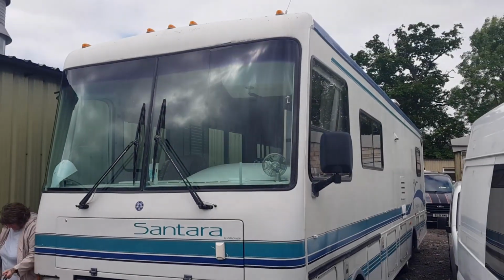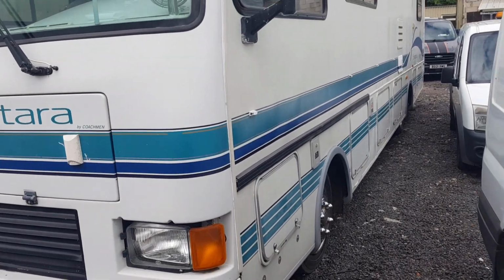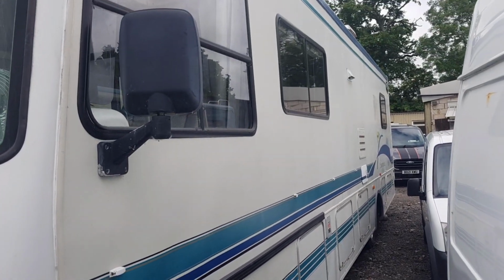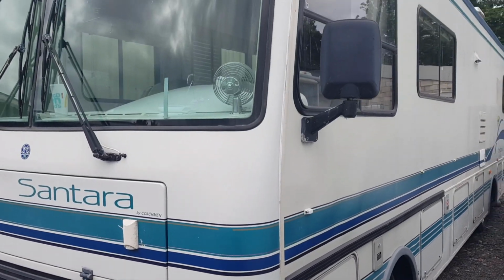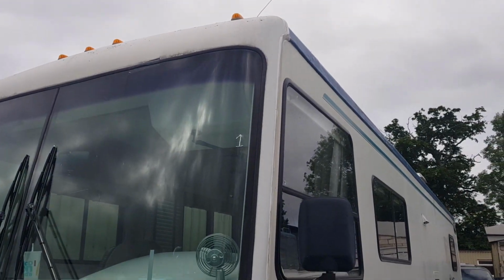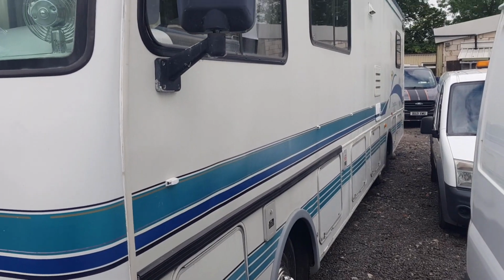Well, there's the first motorhome we're looking at today. 35-foot Ford chassis, Coachmen. Let's have a look at it inside. It's a rear pusher diesel engine, 5.9 litre Cummins engine.